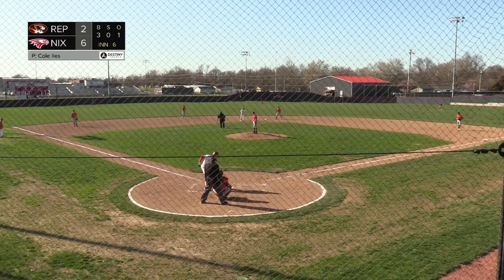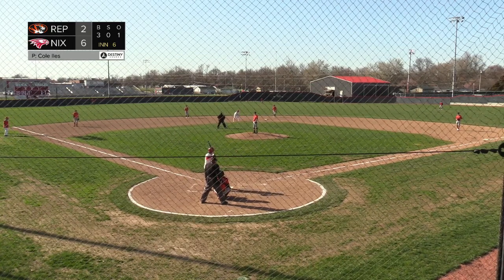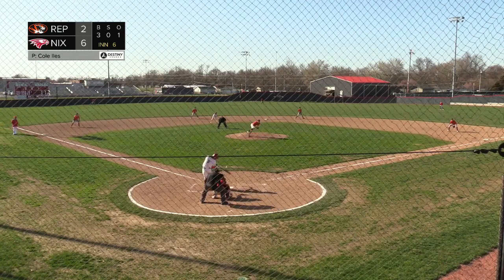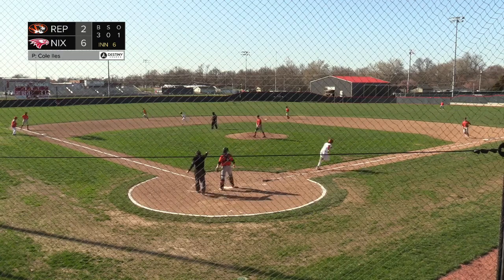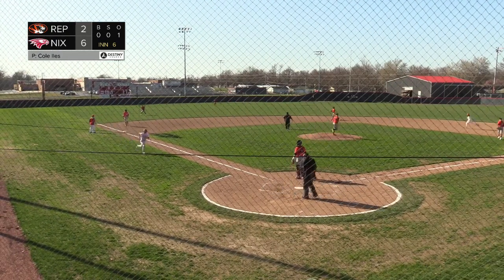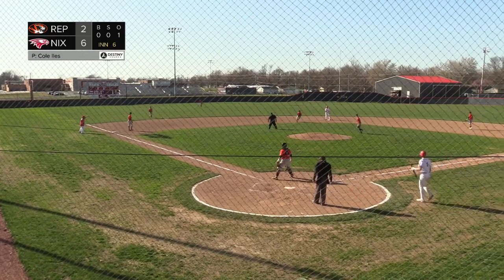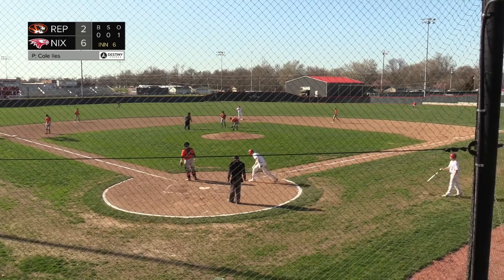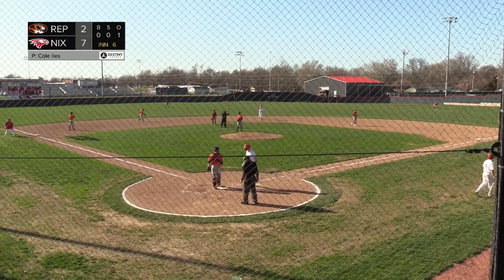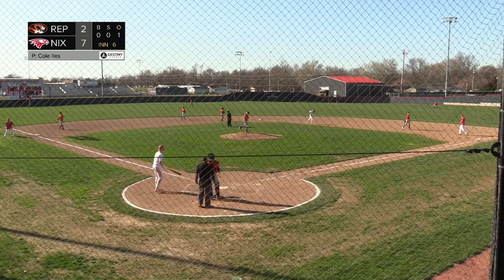He started the season 0-3, and he would like to bring his teammate Alec Johnson around to score. Swings and lines it down the third baseline. It's fair, and that is going to score Johnson. Into the corner. Potter retrieves it and gets it back into the infield, and it's an RBI double for Quinn Gundelfinger. He turned on that one and drilled it down the third baseline, out of the reach of the third baseman Beckner, and back-to-back doubles.